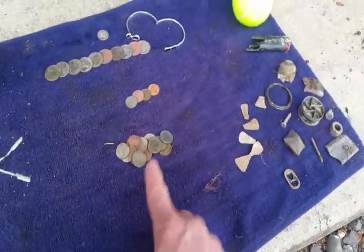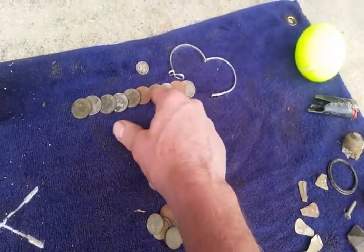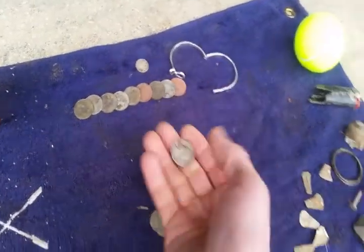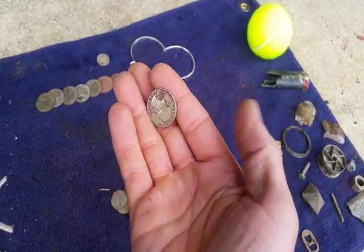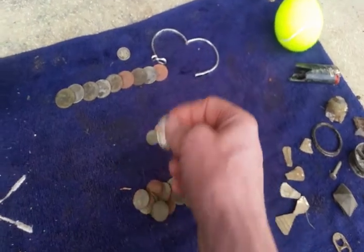Got my penny pile. 4 non-silver dimes. 1, 2, 3, 4, 5, 6, 7, 8, 9, 10 quarters. The only one that was kind of promising, but it didn't come from very deep, was a '78. But it just has the right coloring to it. Obviously been painted or something happened to it before.